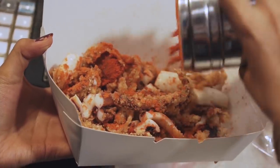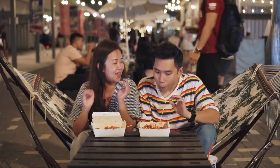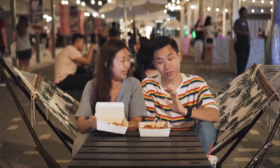When you look at the seasoning, right, do you think they're spicy? I think it's spicy as heck. Yeah, and you know what? Like mala xiangguo, they have different spice levels. So one is so-so and one is extreme. You wanna guess?